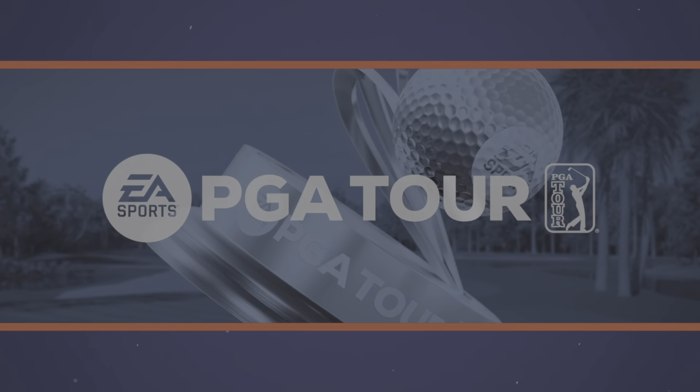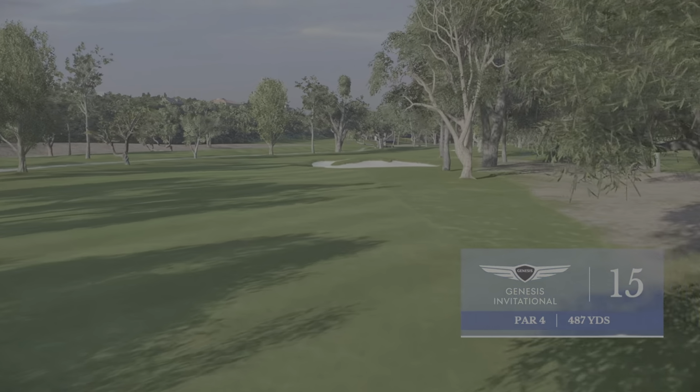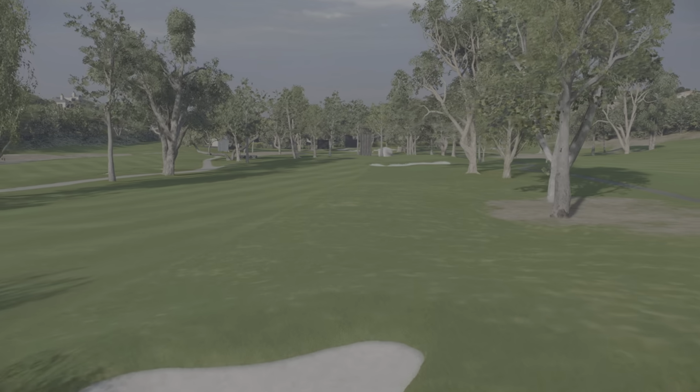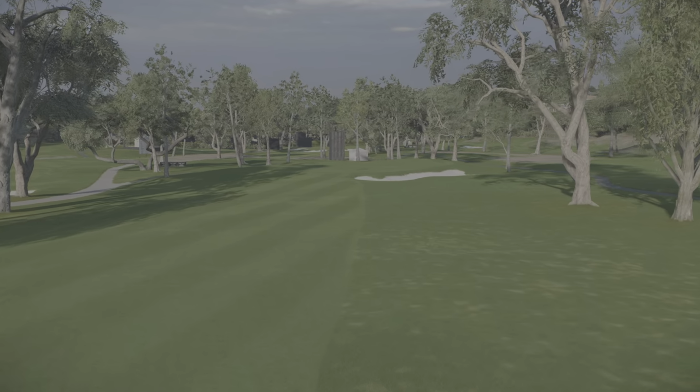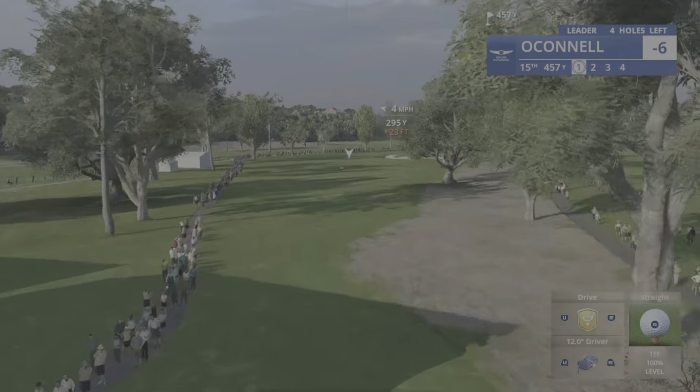The 15th hole here at Riviera at 487 yards, par 4. It is the number 2 handicap hole, so that can speak to its difficulty. The one well-placed bunker at the elbow of the dogleg must be avoided, and the green is believed by many to be the toughest to read on the course.